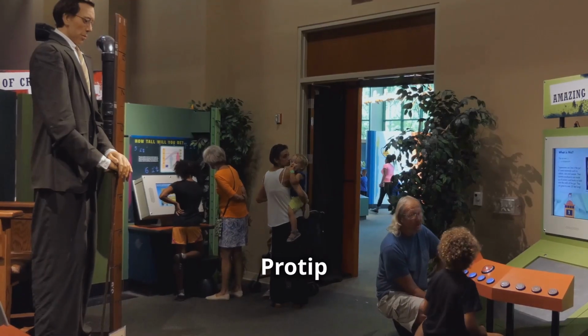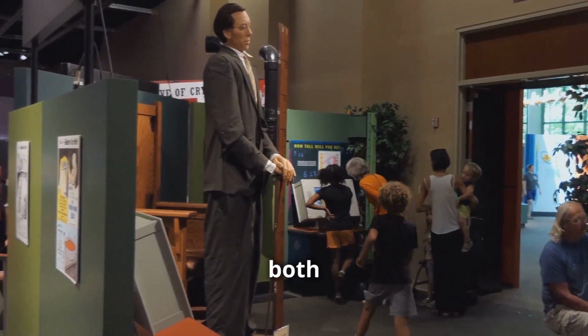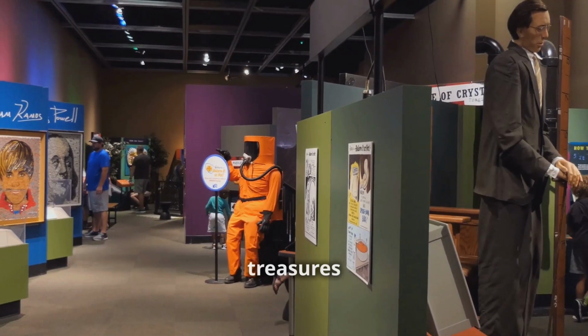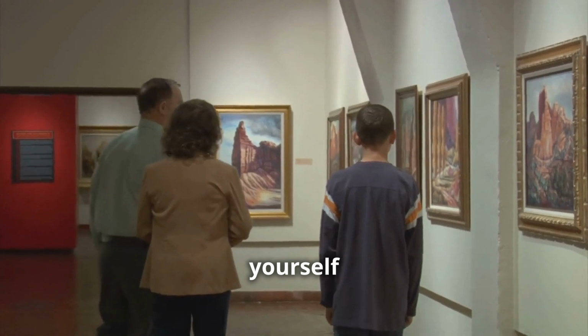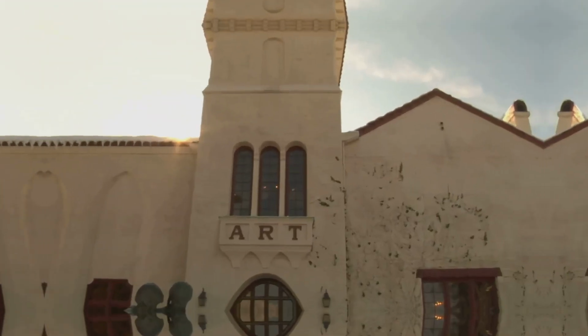Pro tip: visit on the first Tuesday of the month for free admission to both museums. It's a fantastic opportunity to explore these cultural treasures without any cost. So mark your calendars and take advantage of this offer to immerse yourself in the rich artistic heritage that San Francisco has to offer.